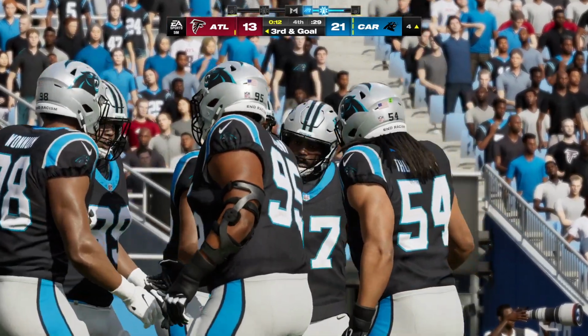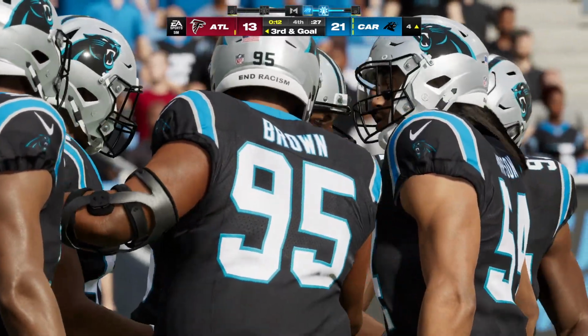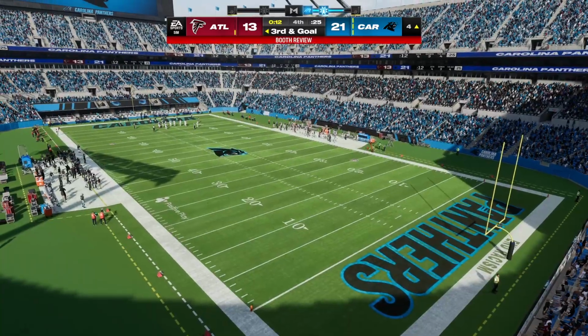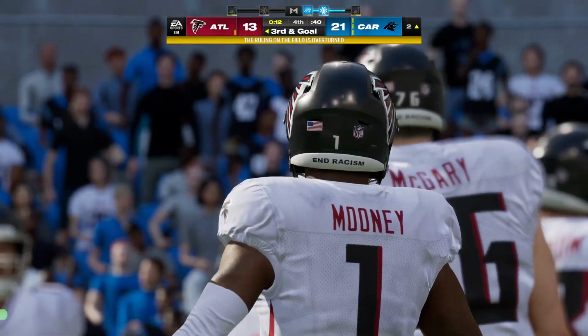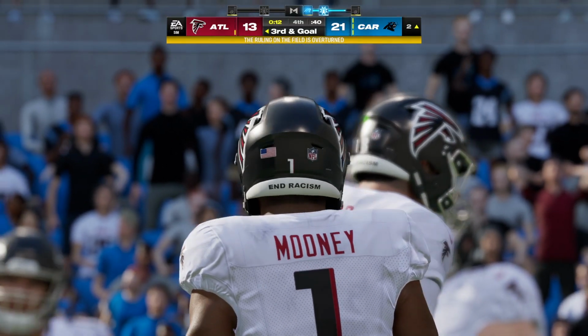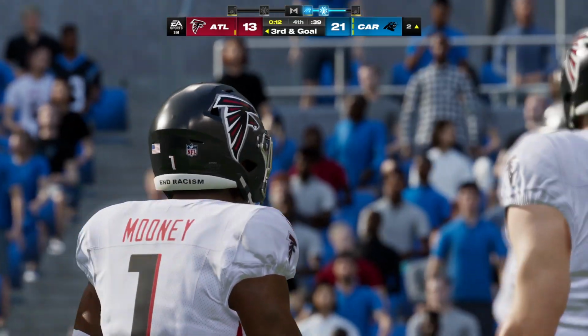A couple extra defensive backs out there in the dime, and because of that, not many places to play. Now it appears that the referee's been buzzed, and we'll get a review. And this being inside two minutes of play, everything coming from up above.